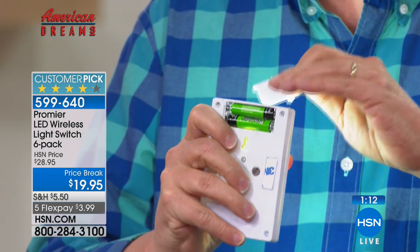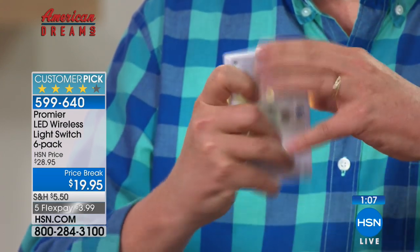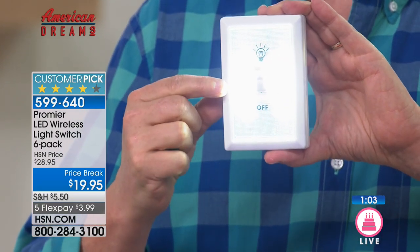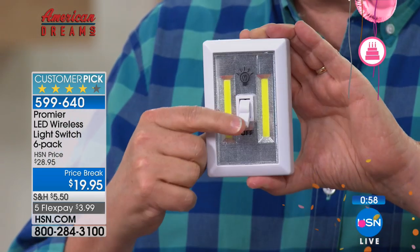Look at that. Isn't that nice? 24 AAA batteries are already in there. Six pack, so there's four in each one and they're going to last and last. So think about this as your night light. If you're going into the restroom at night or you're going out to get a sip of water, you don't have to leave the lights on at night.